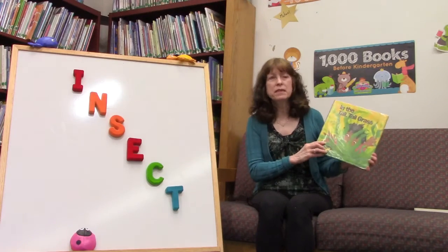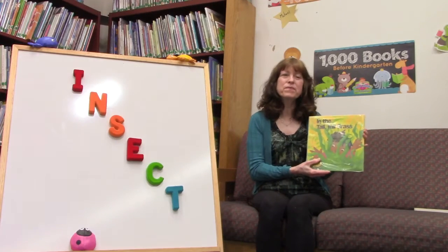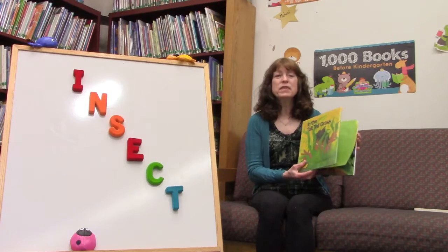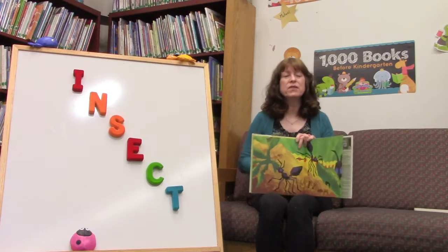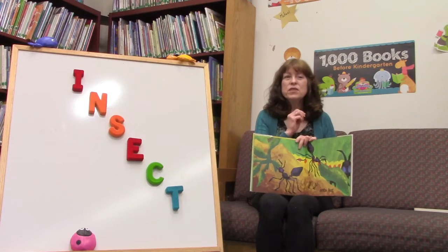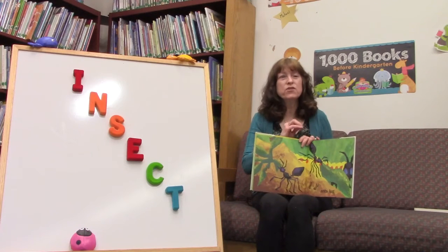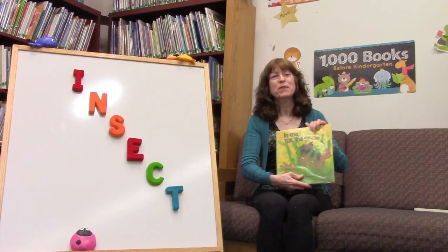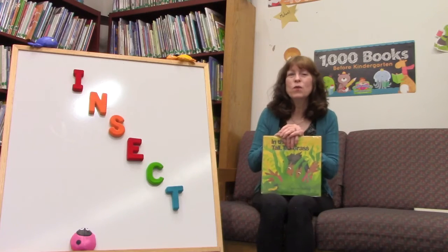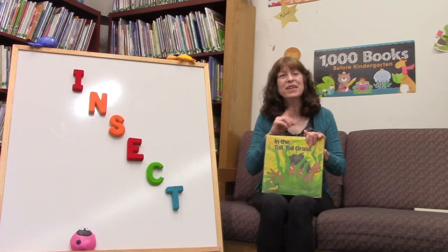Today's book is by Denise Fleming, and the title is In the Tall, Tall Grass. As you follow along with each of the pages as I read through our book today, you'll notice that there is one single creature that will be noticeable on every page of the book. So pay attention as I read and look closely at the illustrations, and maybe by the end you'll be able to tell us what you see on every single page throughout the story, okay? All right.